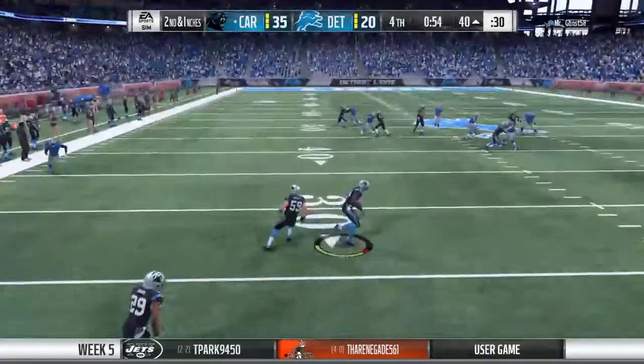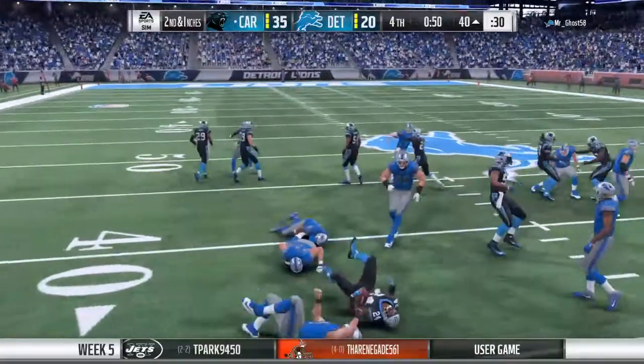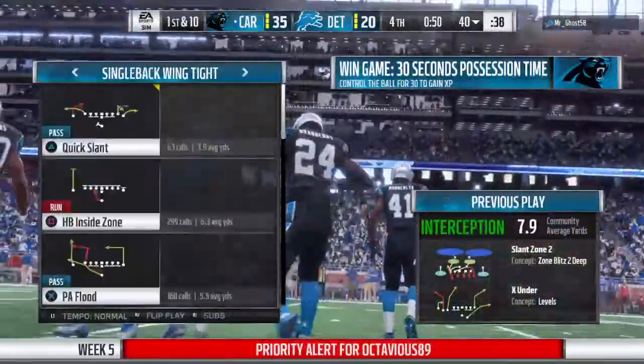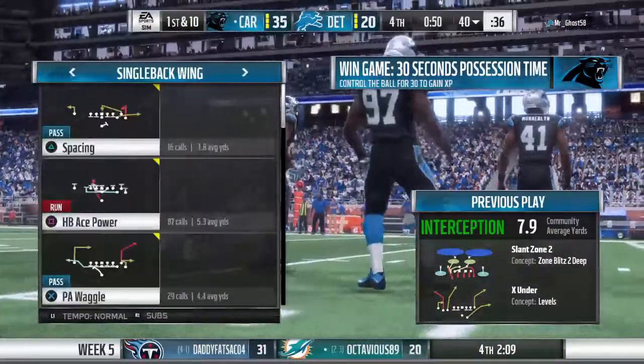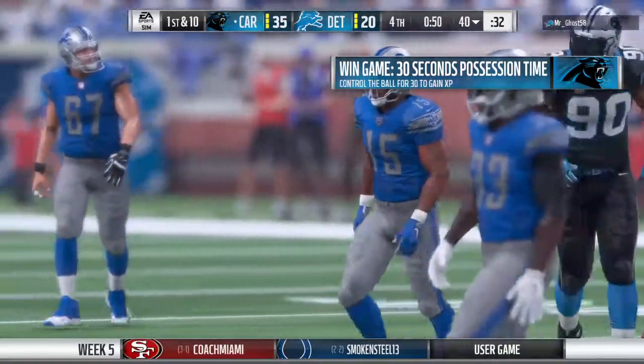And this is intercepted, and that should do it. Picked up by James Bradbury. And to the 40-yard line, that's where the return stops. Both defenses have had their struggles, but they've been good enough to get this lead, and another nice play there to help preserve the lead.